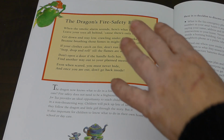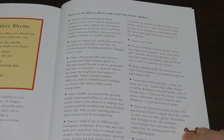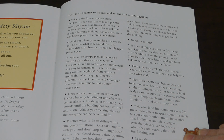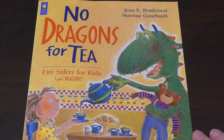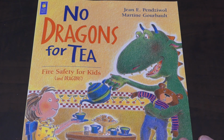So as you can see, it teaches a lot of fire safety in that simple little rhyme. And then there's a little action guide here about things that you can talk to your children about. And part of it, never play with matches and other type of things here. So I think it's a great little book to include in this fire prevention kit for Christmas.